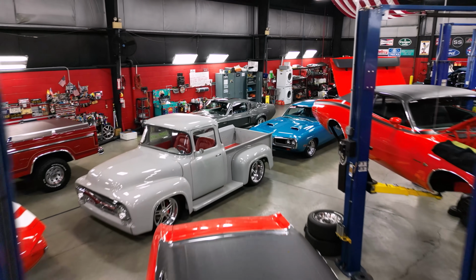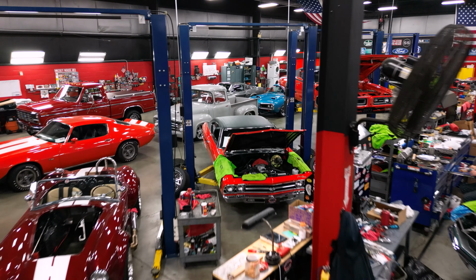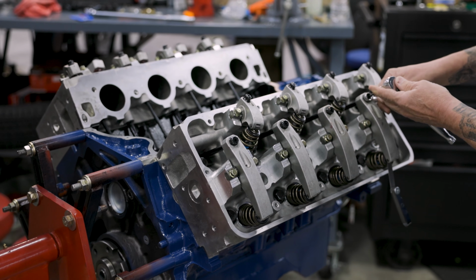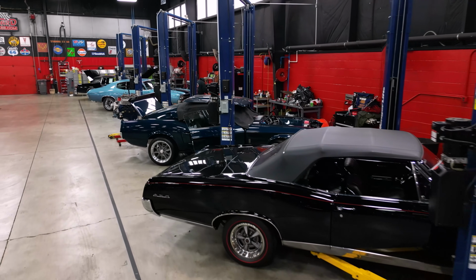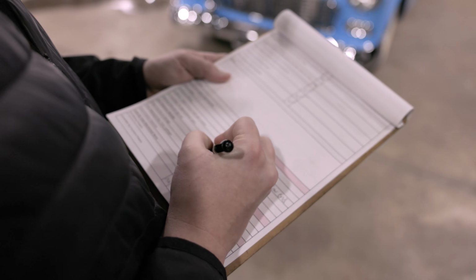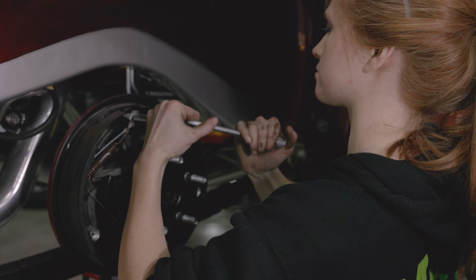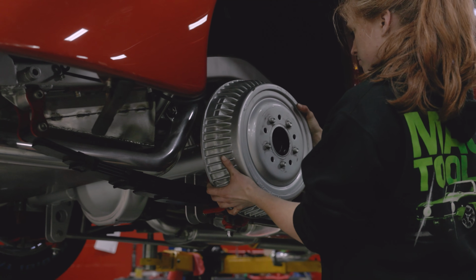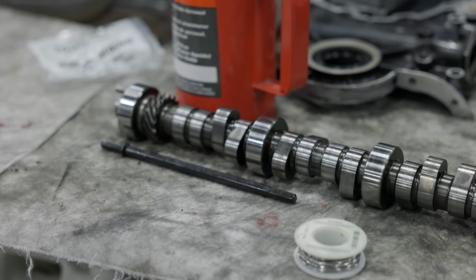This building is where our team of 15 world-class mechanics inspect and improve every one of our cars. All of our work is done in-house. Our mechanics only service the vehicles we sell. We start with a thorough inspection and test drive. Then our team gets to work. We take the time to learn each car and fix the things that I would fix if it was mine. If that means the engine needs to come out, then it comes out.